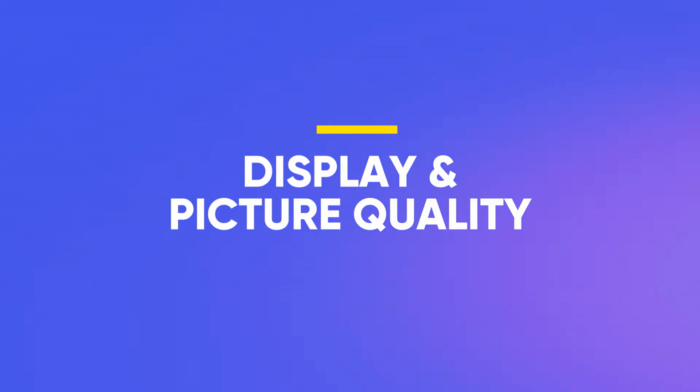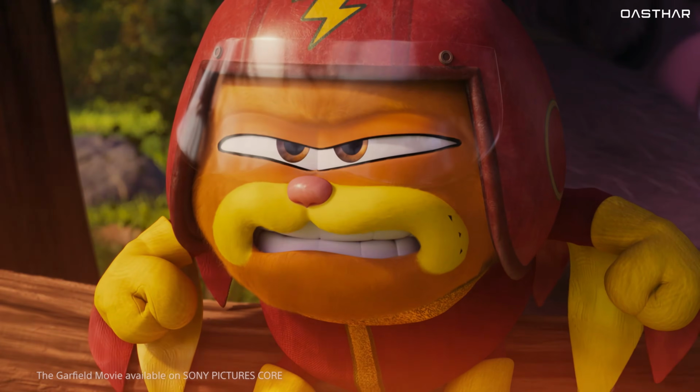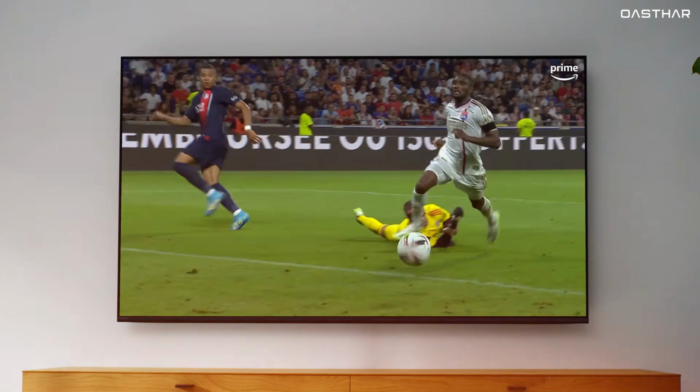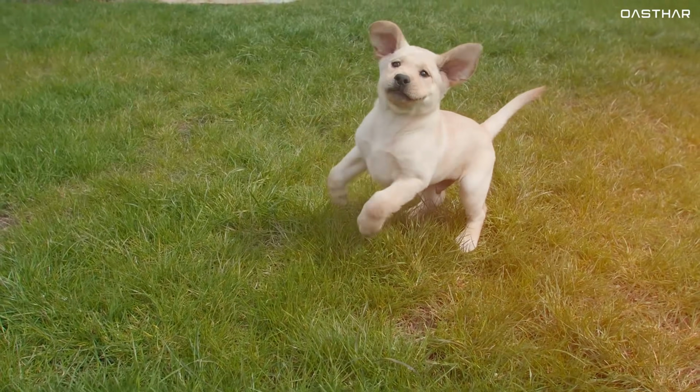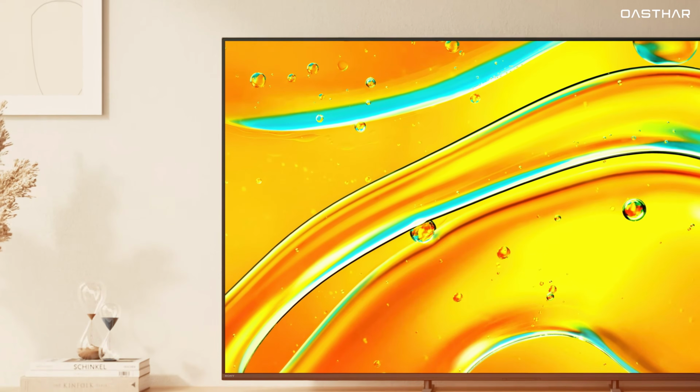Let's start off with the display and picture quality. The Bravia 5 upgrades from the X90L's standard full-array LED to Sony's mini LED technology. This might sound like a minor bump, but it's a big leap in terms of actual performance. Thanks to the XR backlight master drive, this TV now boasts dramatically more local dimming zones. Sony claims up to 6 times more zones than the X90L.